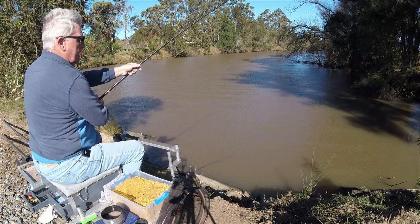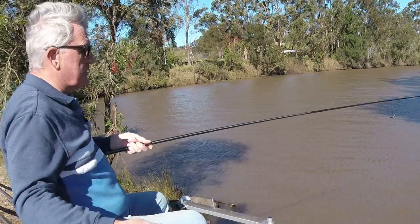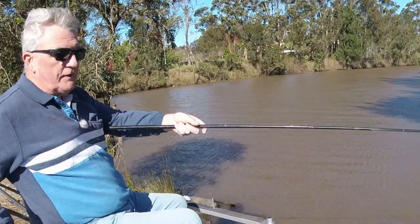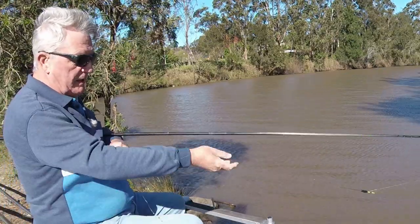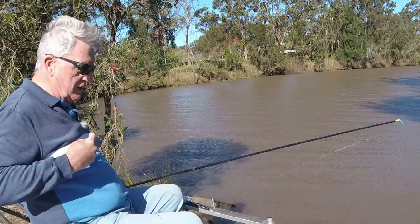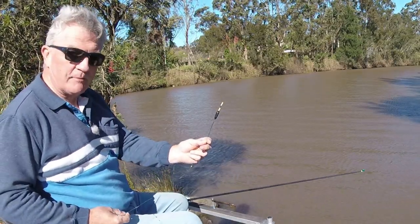Right, so rig wise, bait's come off, a good start then. All right, so I've actually got a 1 gram float on. Now, I've got something like 6 feet of water, and so on a really good day, you could probably get away with a 0.5 or a 0.6 gram float.